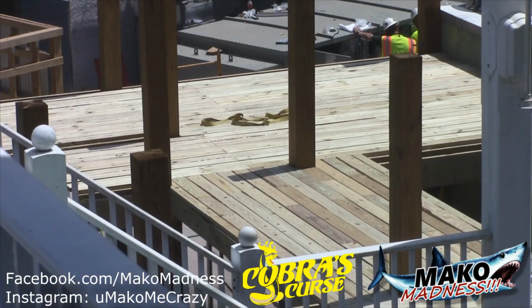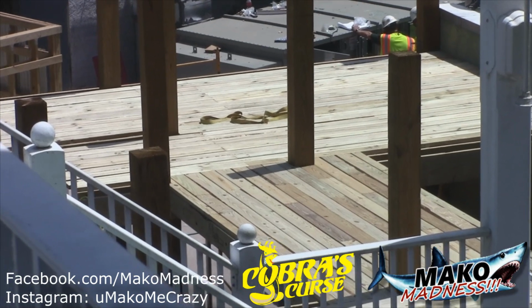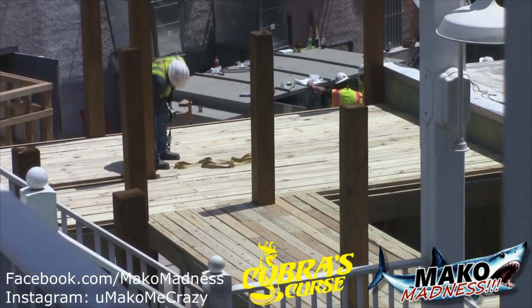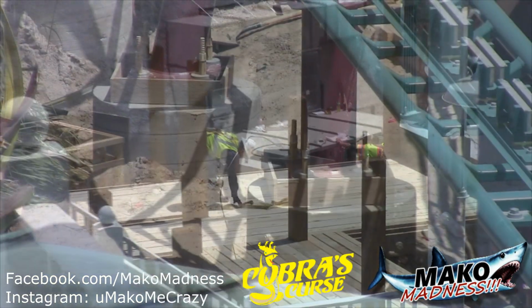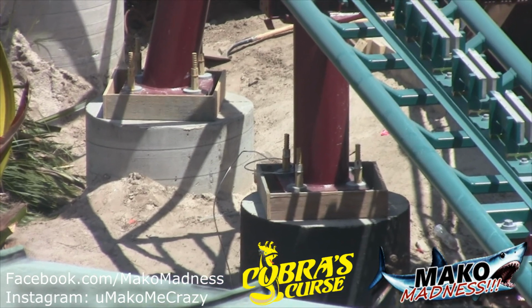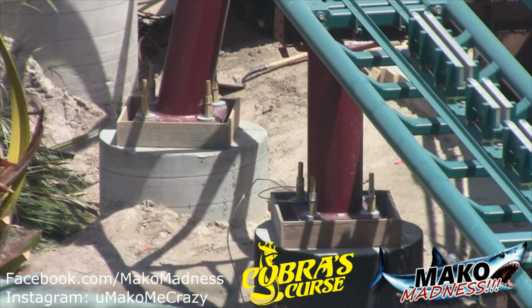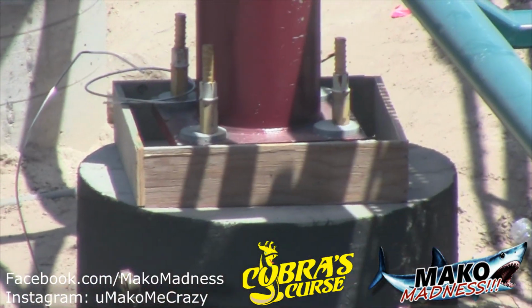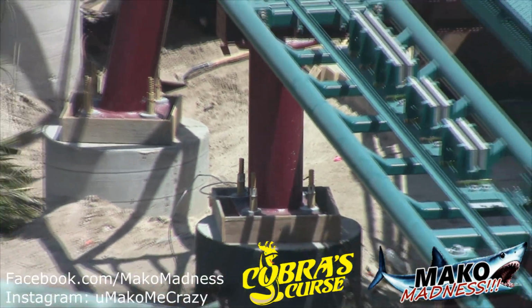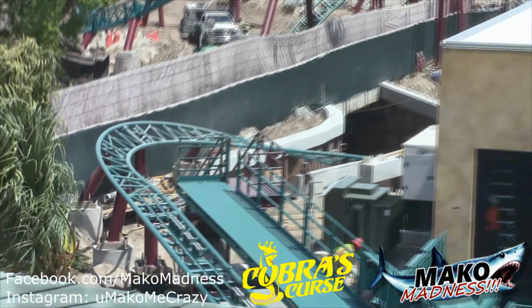And off to the side over here, we have some new wood structure. And it looks like that's gonna cover some sort of pathway. I don't think you're gonna be walking on that like that dude right there. Just like the other projects that we've covered with Mako, Hulk, we have the concrete forms at the base of the footers. Right there, they just need to be completed. Once those guys are in, we're really gonna be close to testing.